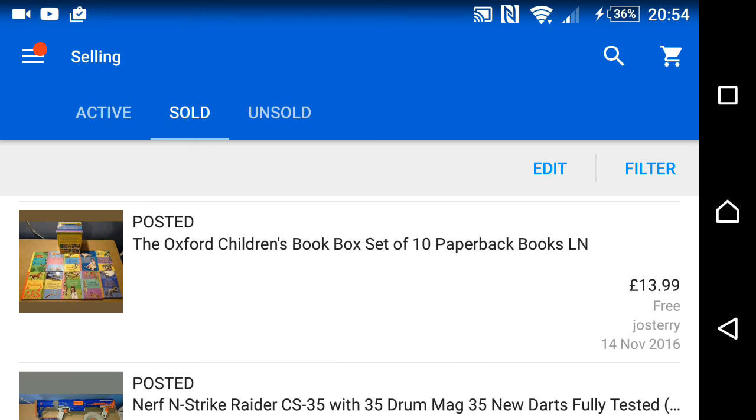Book bundle. Underestimated the weight of these, so it ended up being £5.95 to post these. I thought it might be £3.95. That's what I was hoping, £4. Ended up having to pay quite a bit for postage on these. So a bit gutted.